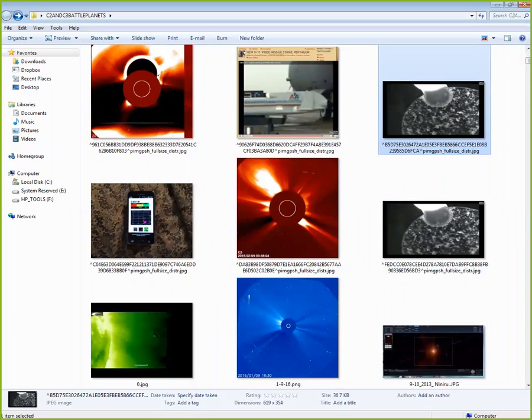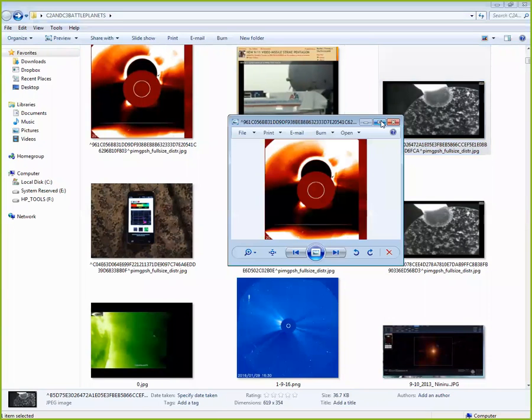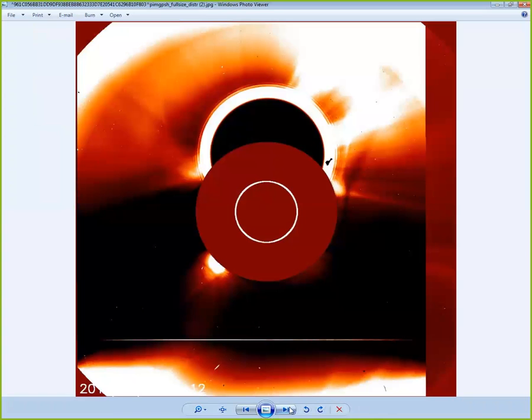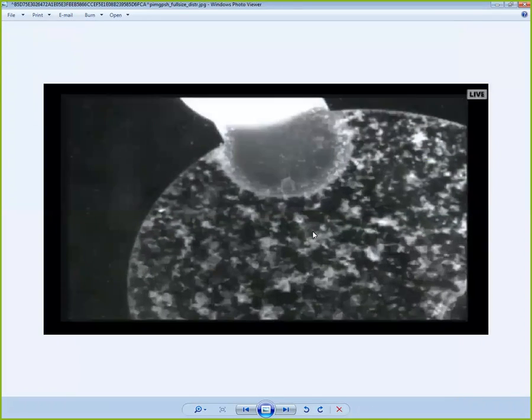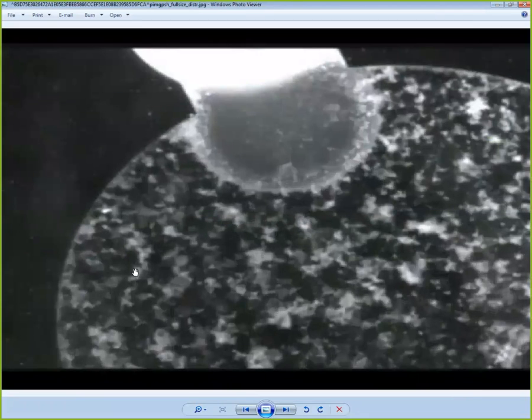Maybe this has something on it. Let's see if this has something on it that is of interest. Well, I guess we're just going to have to scroll as we go. I don't know when this took place, but here's the surface of the sun.